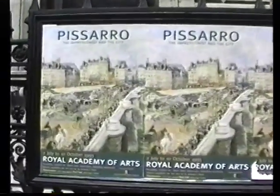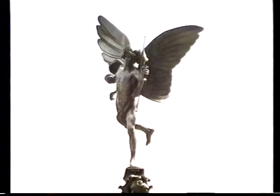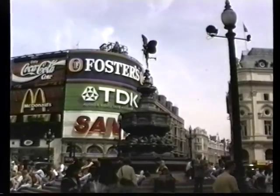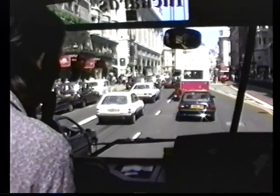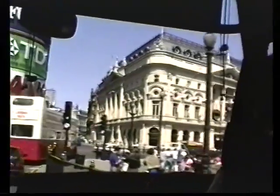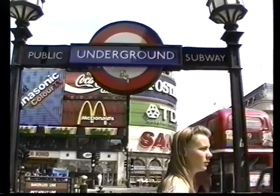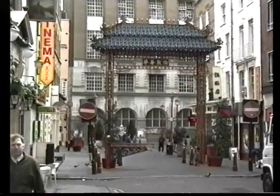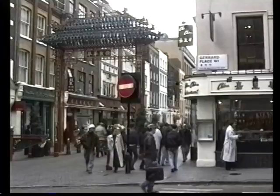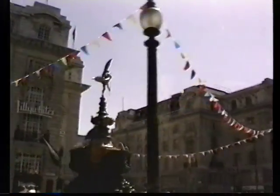Now Piccadilly Circus is celebrating the 100th anniversary of Eros. Eros, the god of love, right. The flags are to celebrate the 100th anniversary of Eros and also collect money for the Shaftesbury homes. They're doing that as well. So Piccadilly Circus here. To the left is Regent Street. That is Shaftesbury Avenue going through Soho. And that is an 1890s street through a 17th century area, a theatre street, and all little side streets out of there, full of restaurants of every nationality you can think of, particularly Chinese, Indian and Italian. Chinatown. If you go up that way to the right-hand side, there's a whole Chinese area, not just Chinese restaurants, but shops for the Chinese community.